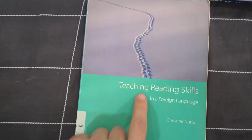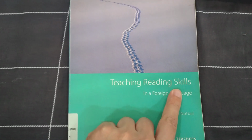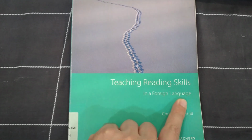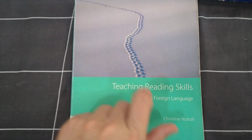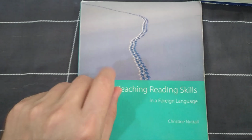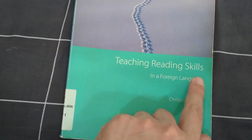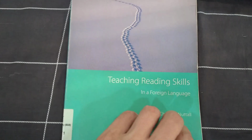And as such, I went to my school library to see which books they had on the teaching of reading. And actually, I think there was one other book that my manager had recommended to me. Maybe it was How to Teach Reading. But it was checked out of the library at that time. So I picked this one up instead. And yeah, Teaching Reading Skills in a Foreign Language, this still fits the bill.